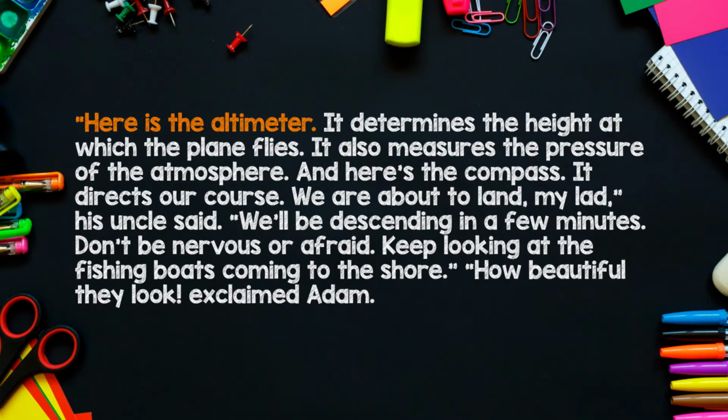Here is the altimeter. It determines the height at which the plane flies. It also measures the pressure of the atmosphere. And here's the compass. It directs our course.